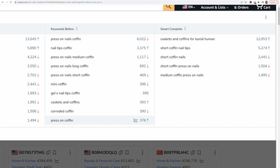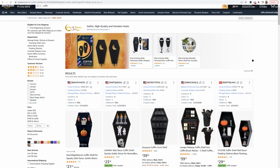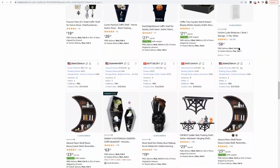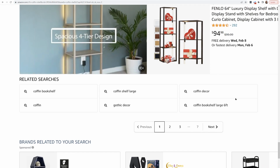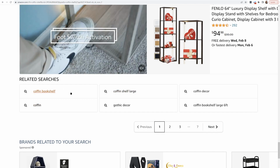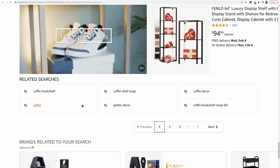Now, here is something that is super, super killer, guys. Did you know that Amazon is actually telling people the 6 most searched keywords by people who searched whatever you just searched for on Amazon? That might sound like gibberish, but basically, if you scroll to the bottom of some search result pages, this one being coffin shelf, not every keyword has this, but some have a section called related searches. Amazon is exposing data, not even just to sellers, to anybody, showing what people search before and after coffin shelf. And you can see 6 highly valuable keywords right here.